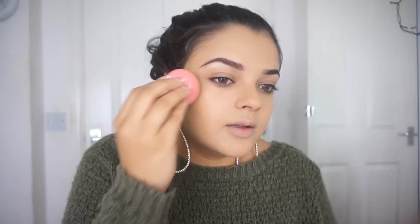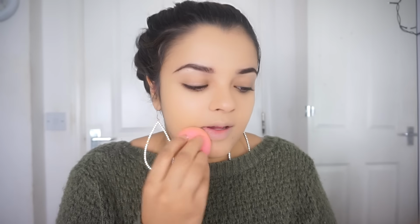Because they sent me 3 different shades, I've been using the light shade as a concealer, and it's got such good coverage that I can use it as a concealer, and it's not as thick or as heavy as a concealer, which I do like. So yeah, I'm tempted to buy both of the shades that I've mentioned. The one I've just put on my face is Sand, and the one that I'm going to put on now is Light Beige. This stuff is full coverage.